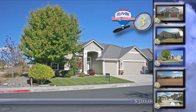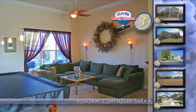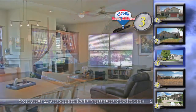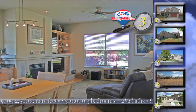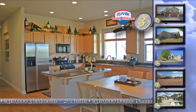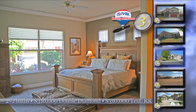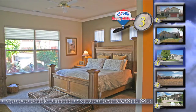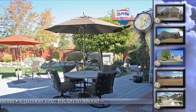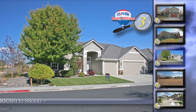There's a real gem waiting for you inside the gates of Diamond Country in South Meadows. That gem is home number 3. Upgrades include an energy-efficient furnace ducting and air conditioning system, a trophy kitchen with extended cabinetry and slab granite counters in this 3-bedroom, 2.5-bath home. It has a tile roof and stucco and wood exterior. The landscaping is exceptional. You'll love having a fully automatic sprinkler and drip system for your fully landscaped yard. The asking price of this 2,500 square foot home is $310,000.